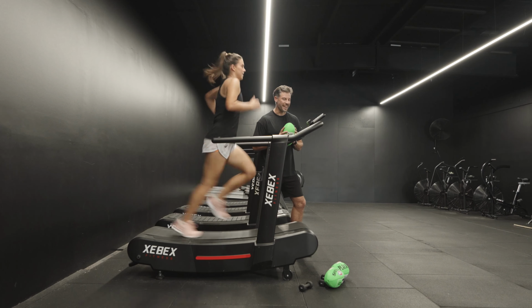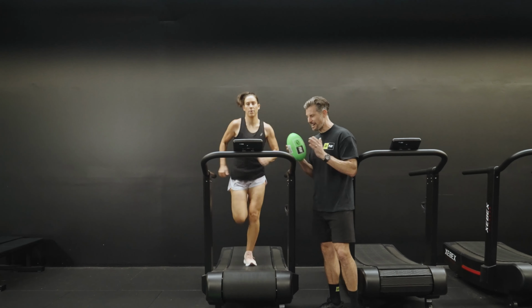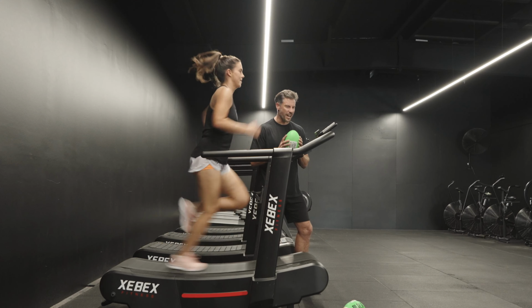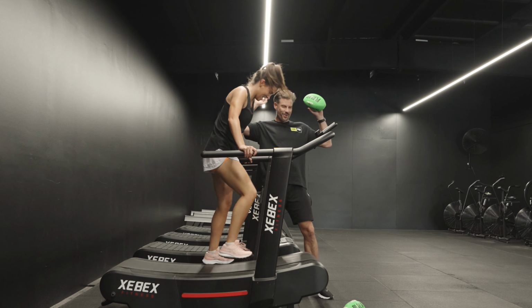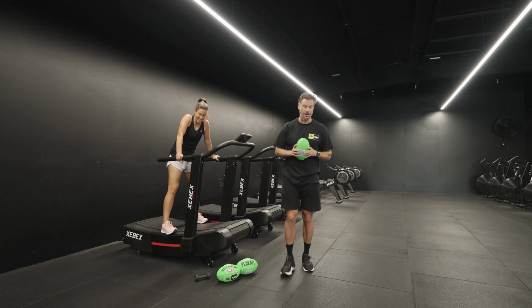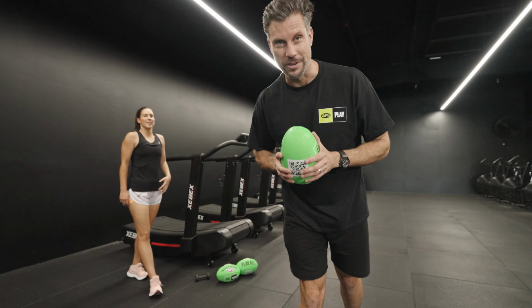All right, we're down to the last 200 meters for our time trial. Come on, Libby, let's go. This is where you're really gonna push yourself. There we go, the last 100 metres! Stop! Woo! Now that was a very good 1K time trial. Give yourself 60 seconds rest, because next up, we've got speed.